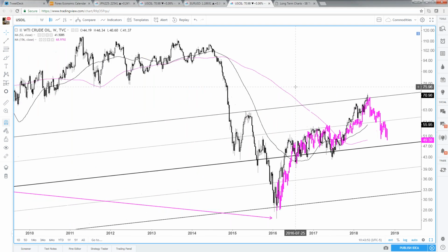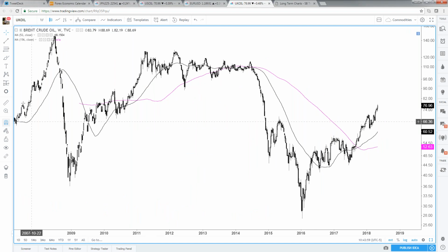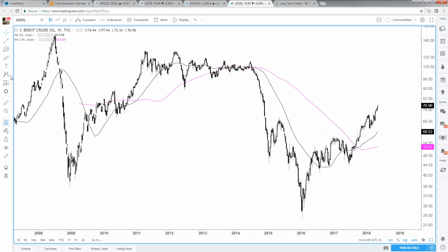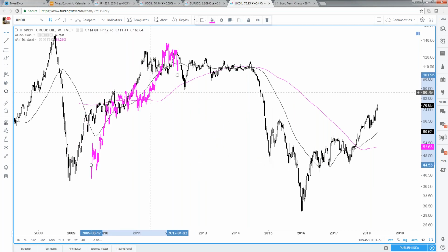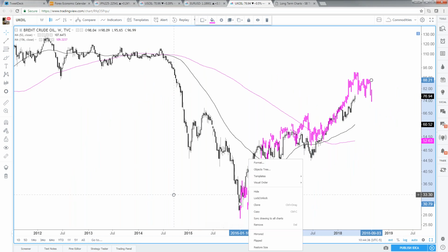All right. If you look at Brent oil, by the way, the analog's even more precise. Do this overlay right here. I don't have to go all the way out, but get the idea. Throw that on there, match up the weekly low. There you go.